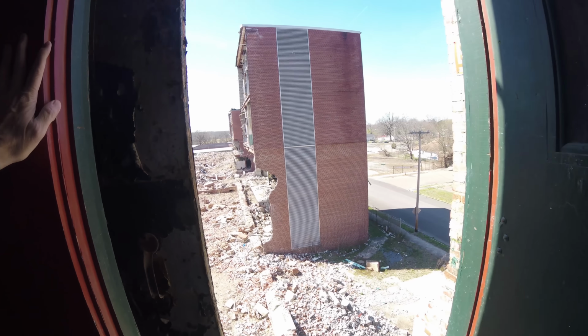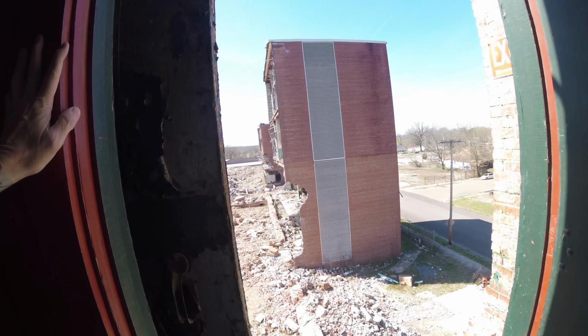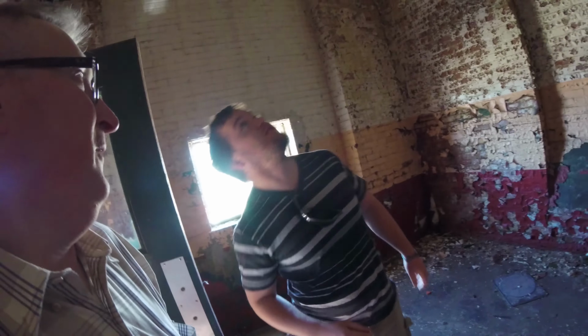Good gravy. Look at this door. Oh, it still works. Oh, hey. What? Safety first. Oh, ear protection required. He's scary. I thought it was falling down or something. No. That's probably safer that way. Yeah. Wow. Want to go up another floor? Let's do it. All right. It's starting to get a little bit more hinky.